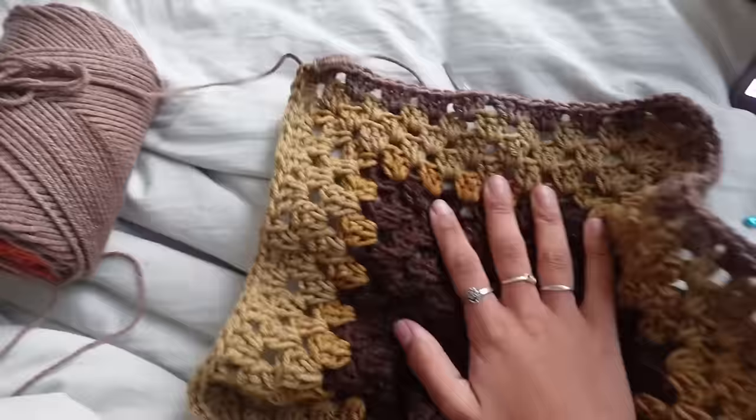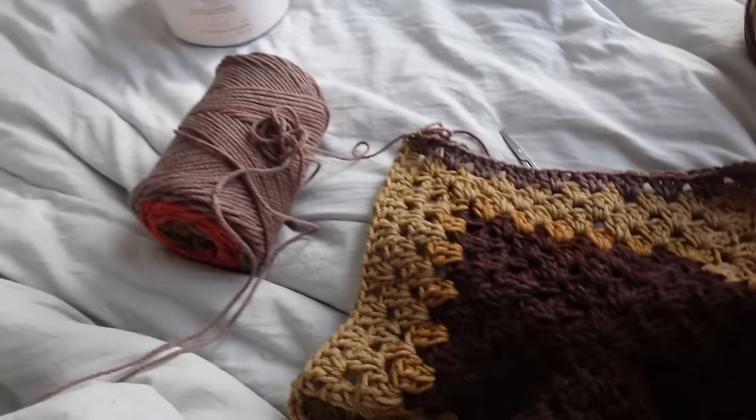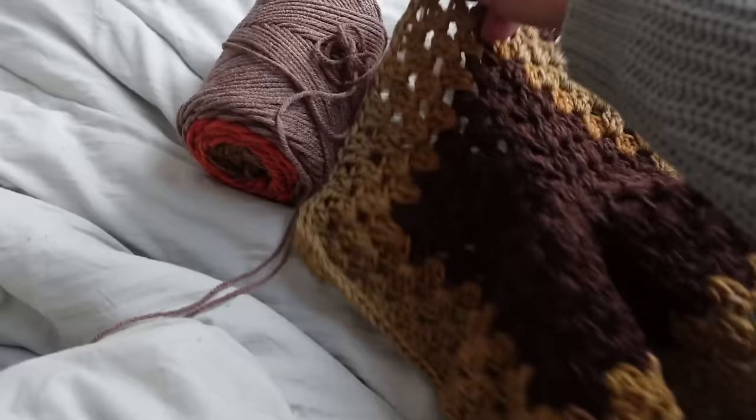Okay, I just hit the next color. And this is how much we've gotten done. This is as much as we have left, so I think I might go to Hobby Lobby to get another ball today, because I don't know if it'll be enough for the size that I want. But I actually really like the way this is looking.